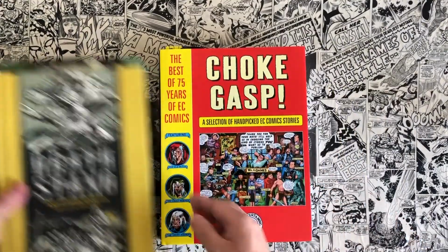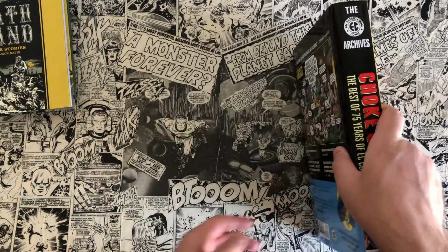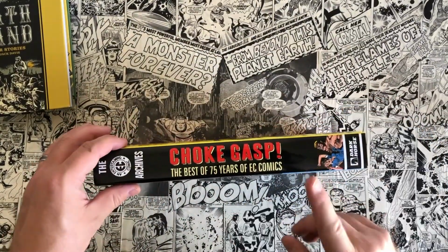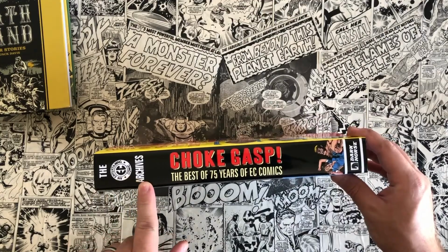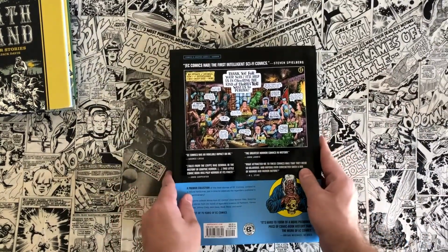So first I want to show you this collection, because if you're wanting a sampling of EC comics, this is what I would highly recommend be your first encounter with it. And this is the Choke Gasp, the best 75 years of EC comics from the EC archives, and it's put out by Dark Horse. So these are the colored reprints.